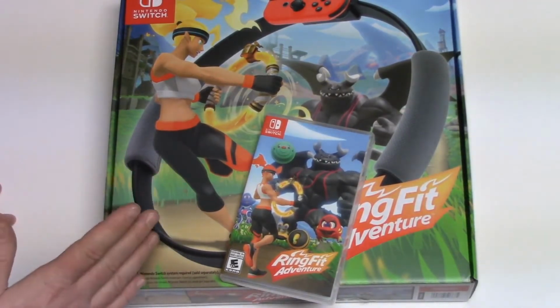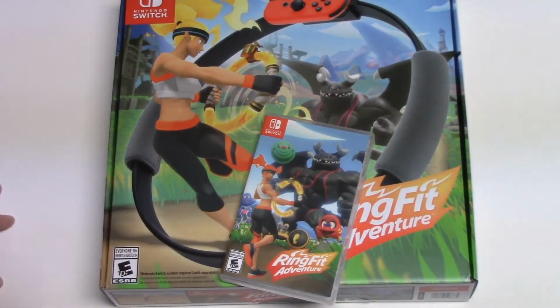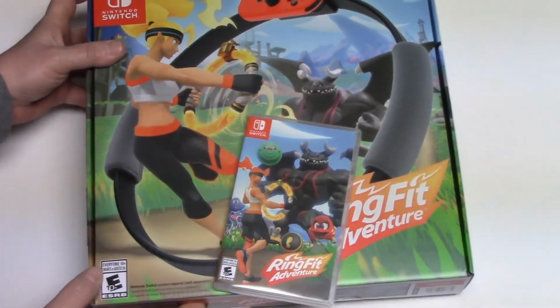It's actually sold really well. I want to say it's sold like 2 million units or something. That information just came out, so good job for Nintendo.